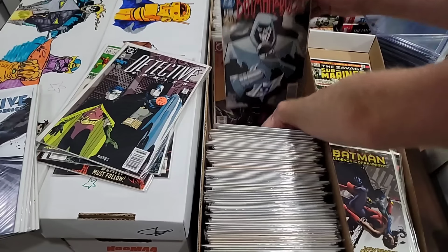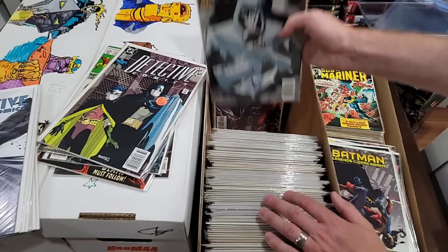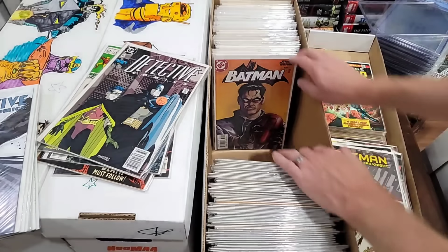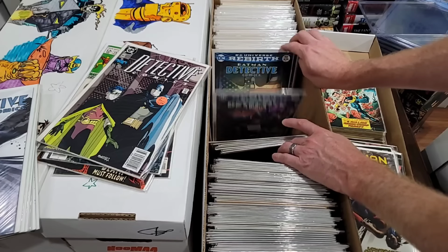And this is a newsstand. I don't know if I've ever seen that in a newsstand. This is a nice box, guys. Just, you know, the major keys are few and far between in this box, but collectively, it is a really good box.